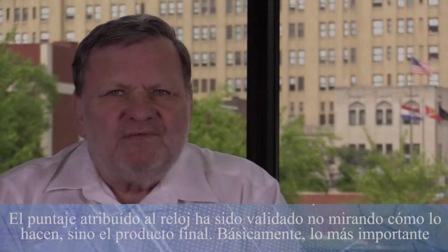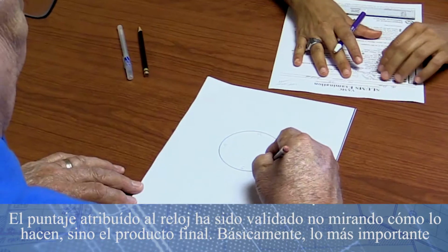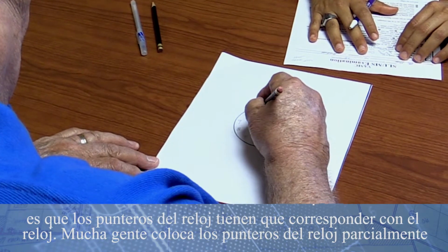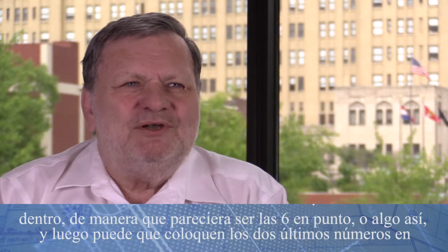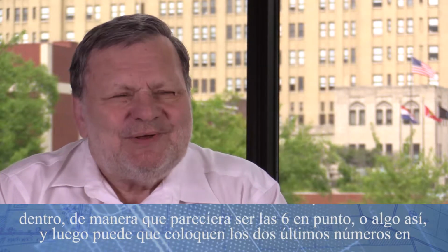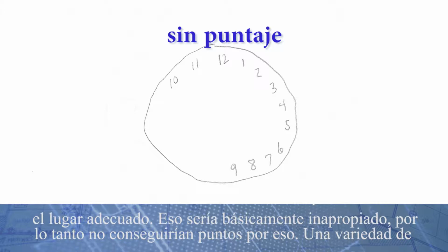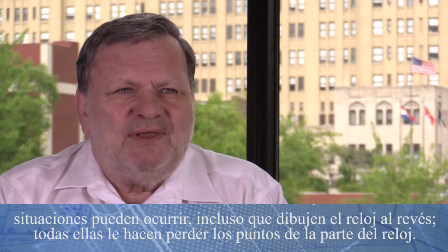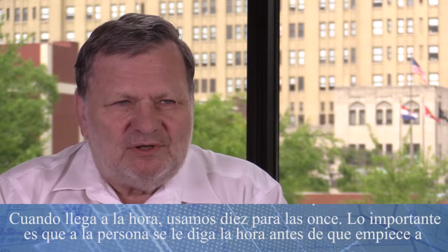Excellent, thank you. The scoring of the clock, as has been validated, is not to look at how they do it, but to look at the final product. Basically, the important piece is that the hour markers need to fit within the full clock. Many people will get most of the hour markers in, and they will have got to what most of us would think is about 6 o'clock or something like that, and then they may put the last 2 in the wrong places. That would basically be inappropriate, and they would get no marks for that. Varieties of different things, including clock reversal, can occur. All of those lose you your marks for the clock part.